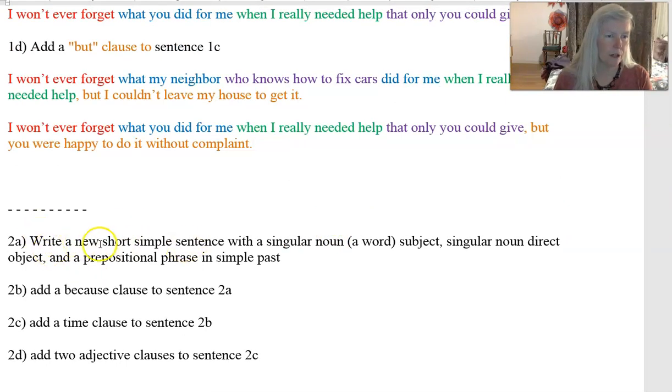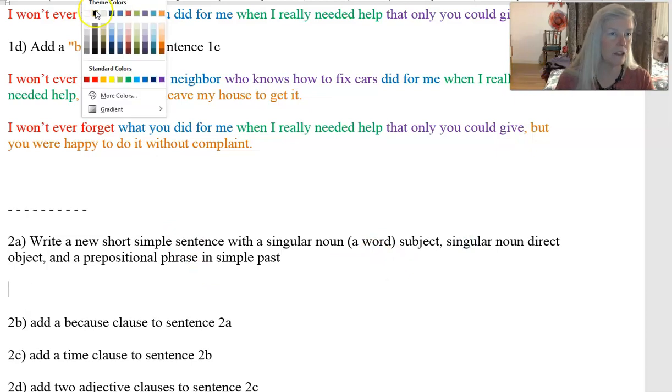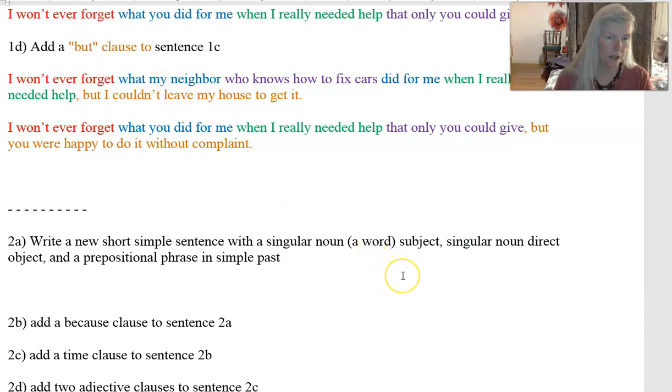2. Write a new short, simple sentence. Simple sentence means one clause with a singular noun word subject, a singular noun direct object, and a prepositional phrase in simple past. Now that's a lot of different instructions. So we're going to write a short, simple sentence with a singular noun subject in simple past with a direct object. My father gave a noun object, a noun object.